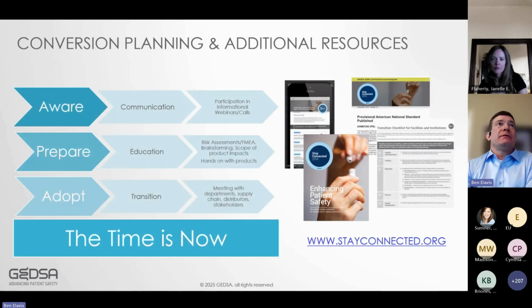GEDSA has had for a long time this three-phase approach to conversion planning, and it's been pretty successful. A lot of facilities have followed this plan. It's made up of the initial awareness phase, which is the initial communications and learnings about the change, things like webinars like today, really just a high-level overview of what the change means. The second phase is the preparation phase. That gets more into the education of it: actually getting your hands on product, evaluating products, and working with your vendors.